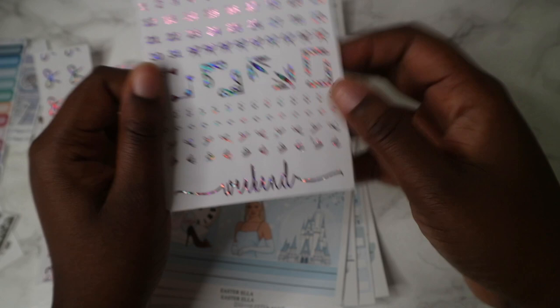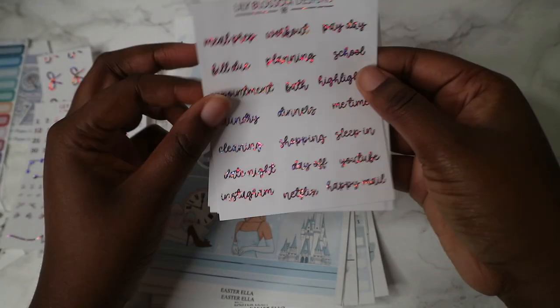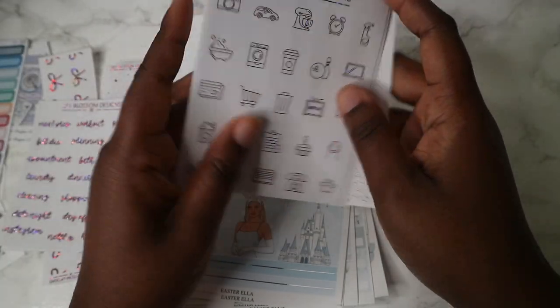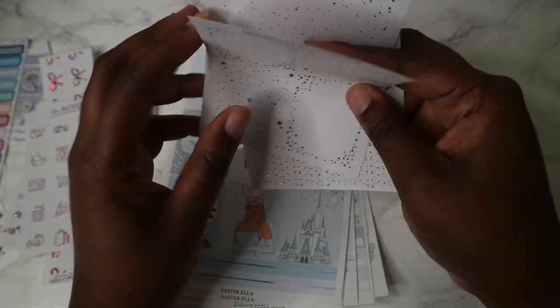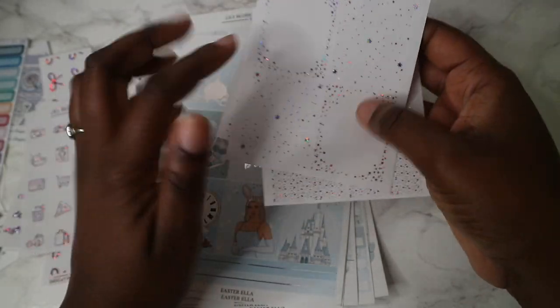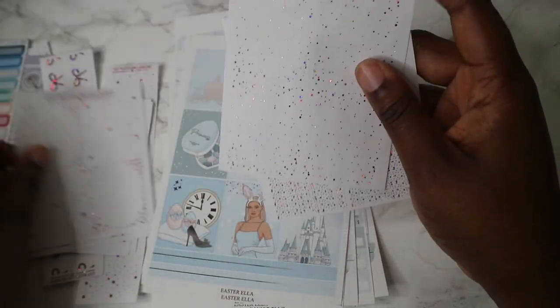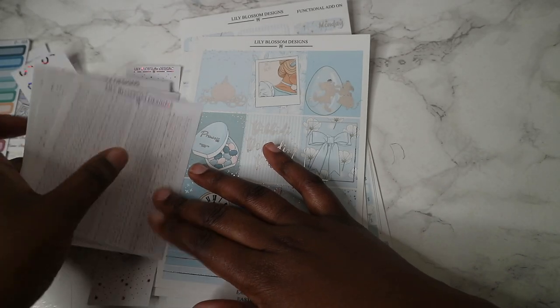The color is just so beautiful, and it's on a matte clear paper. Then you get some foiled scripts. I really like the size of these scripts. Some kiss cut icons. Then you get one page of these overlays and another page of overlays, which will be used as underlays, and then you get some glitter header overlays. So that was the foil bundle.